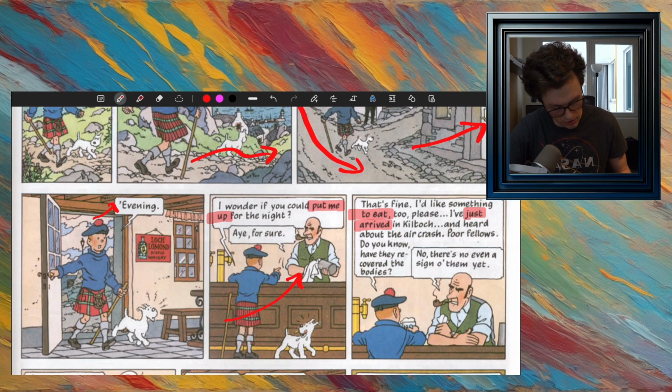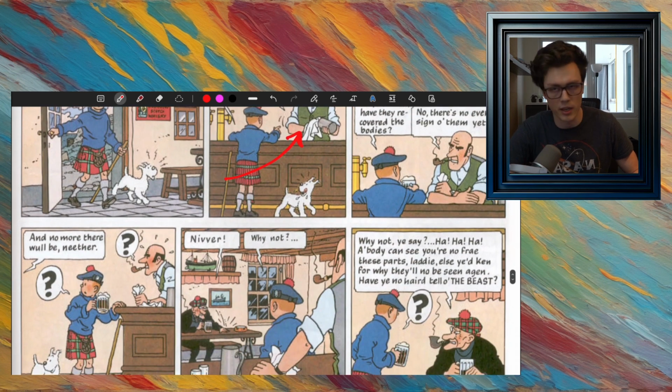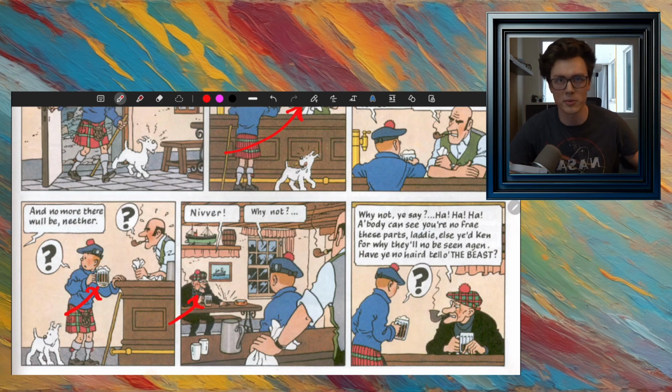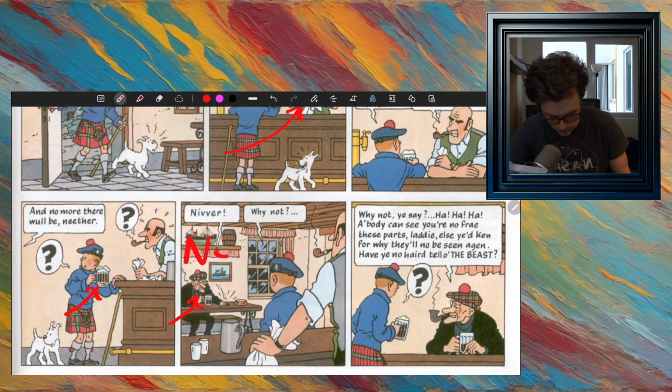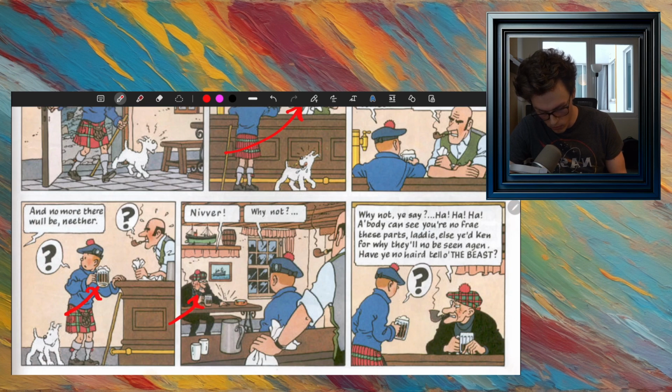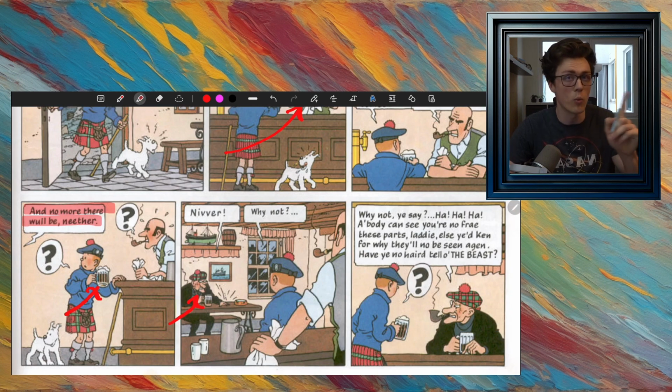But then he says, no, there's no sign of them yet. Nothing. And then he grabs his beer here, and then we hear from off the panel, "And no more there will be neither." And then we see this old man who's sitting at the pub, and he puts his hand on the table and says, "Never," which is never, right? We're in a part of Scotland, where the accents are a bit thick, and so they write them. However you want to say these, that's what he's saying. He's saying, we won't hear about the bodies. They're not going to find the bodies.